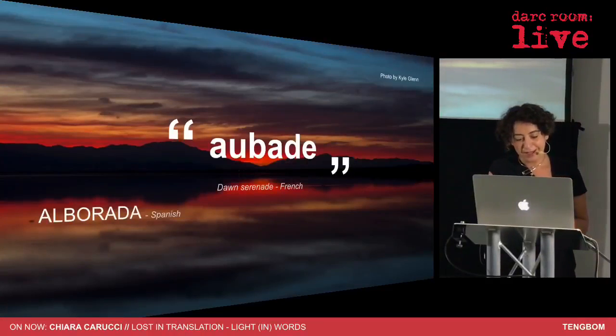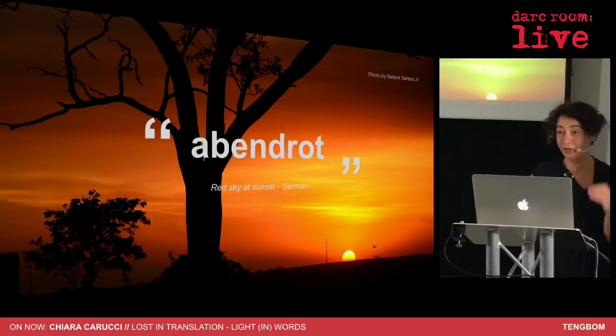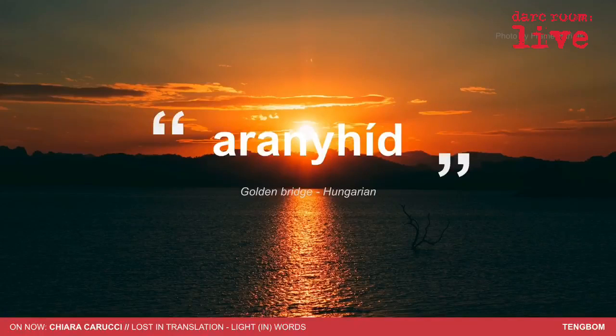Now, look, many languages have a word for dawn, but only maybe because they only have notturno, literally nocturnal, a song to the night. Only German has a word for the red color of the sky around sunset. It differs from afterglow, that's a broad arch of pinkish sunlight in the sky. In Hungarian, aranyid is a word for the sun that creates a golden bridge. We can't translate it as sun glade, nor as sun pillar.